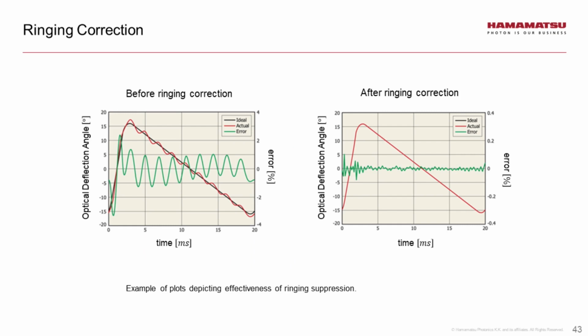How well we do is shown on this slide. On the left-hand side, black is what we want, red is what we get, and green is the error. Please note that the error is expressed in percent, and so we see about one percent deviation between the two. After the correction on the right-hand side, again, there is some error, but please note the scale. The scale is now much smaller, and the error is much less than even 0.1%.